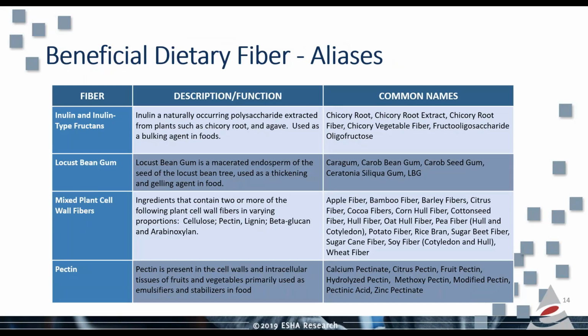Of course, ingredients can go by a variety of names, or the dietary fiber may commonly occur in specific ingredients listed by their common names in ingredient statements. And here's an example from a list that our consulting team maintains to track and describe various fibers and terms to look for. As an example, regarding inulin and inulin-type fructans, we often see chicory root in an ingredient list indicating the presence of inulin as dietary fiber.